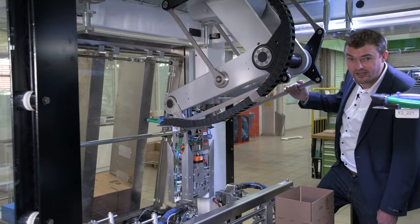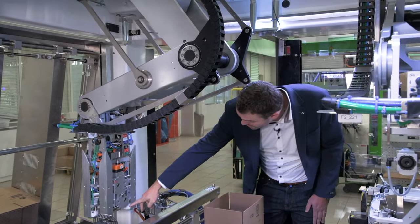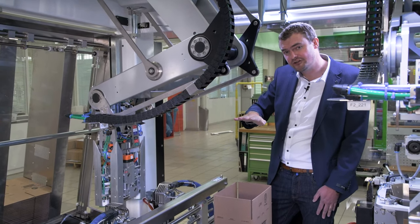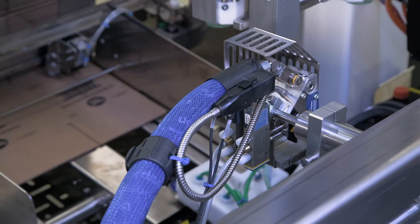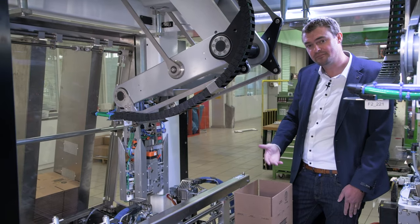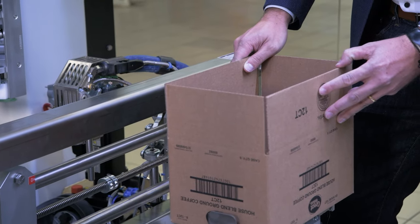The first function of a case packer for sure is always the erecting of the case. Here you can see the magazine of the case where the pre-glued blanks enter the machine. The robot takes then over the blanks and is applying hot melt to the box and in another movement he is closing the flaps and placing the erected box on the transport system.